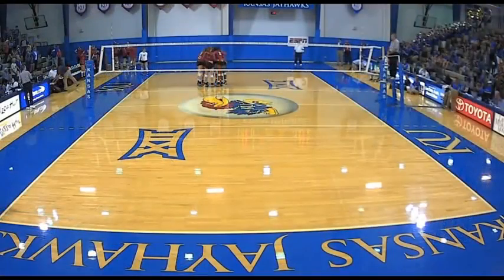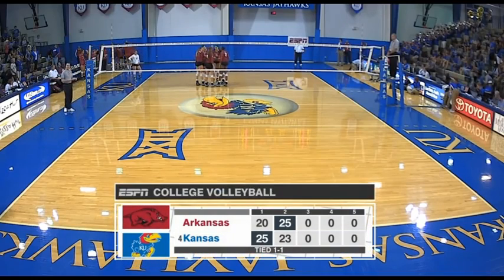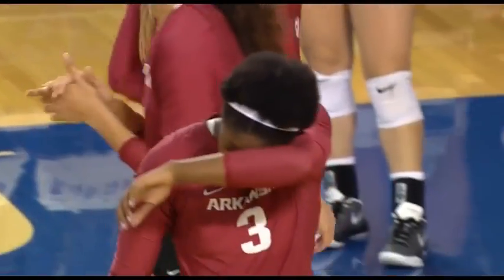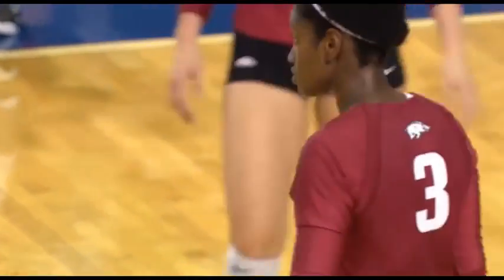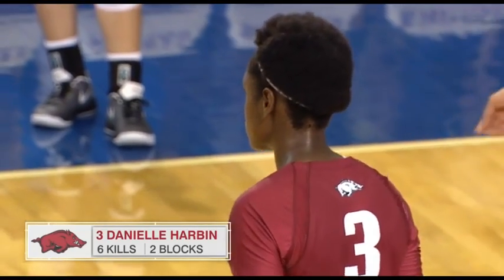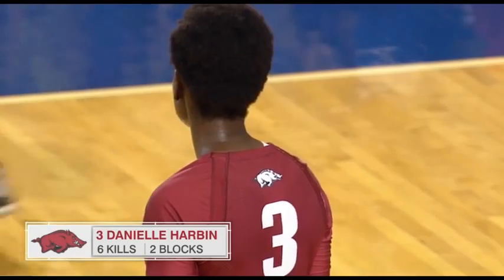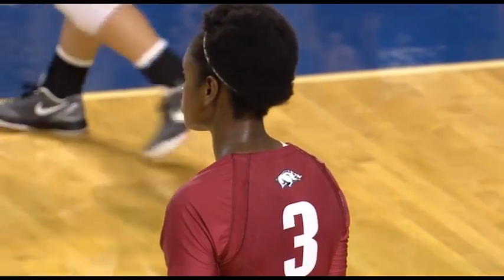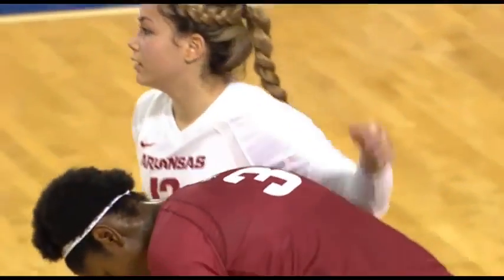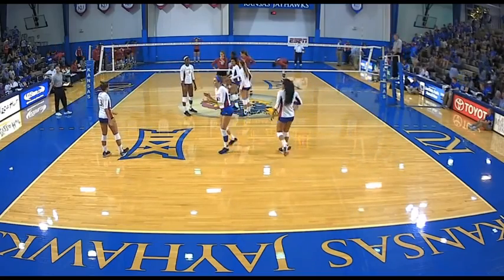Lee Fleisig, Jill Dorsey Hall with you as Kansas loses its first set of the season, 25-23 to Arkansas after the Jayhawks were up 20-16 in that second set. Yeah, they had a lead. Arkansas back in it. They had a couple nice blocks. And then late in that set, Danielle Harbin, their senior, 6 kills, 2 blocks. I thought did a wonderful job just to lead her Razorback squad. When they needed a kill, they went to her and she got them back to back late in the second set. But if you're Kansas, you're up 20-16 on your home floor. You just can't let them back in it, and they did.